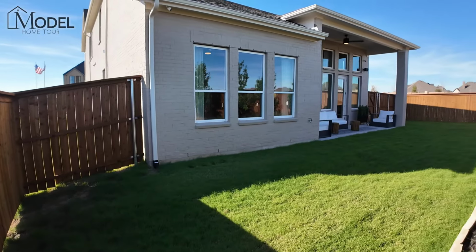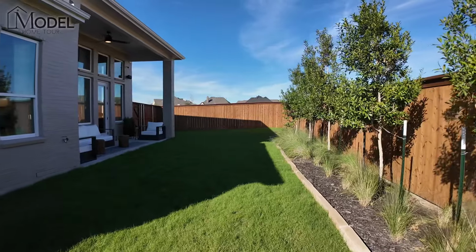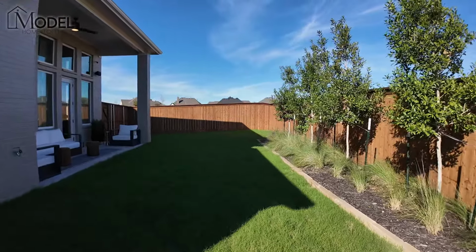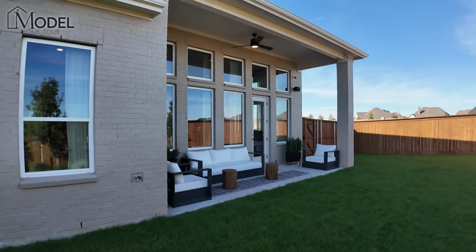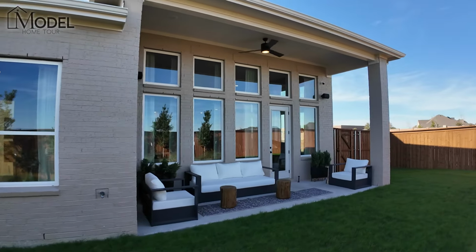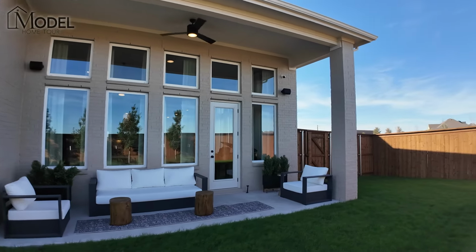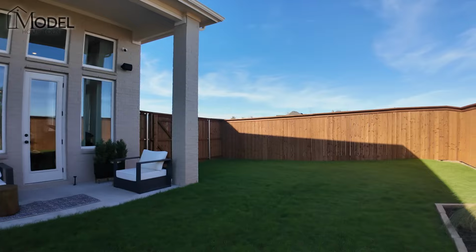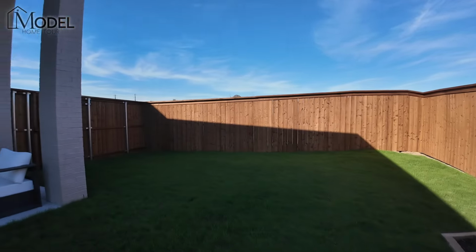So our pool companies here are used to working on 50 and 60 foot lots. So without a doubt, you can get something in here and still have some yard. Seeing a lot of folks right now who add pools, they'll actually put some turf down. So turf on the side yards, little putting greens, those things are becoming more and more valuable every single day.